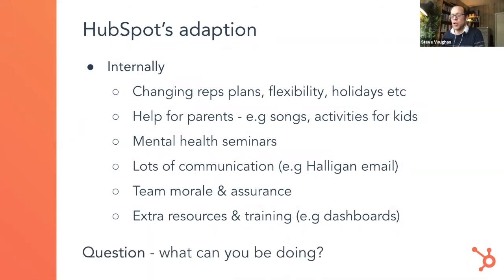So the question is, what can you be doing? And maybe what are you doing? And if you've got other suggestions, throw them in the chat or the Q&A there. But that's what we're doing internally to adapt.